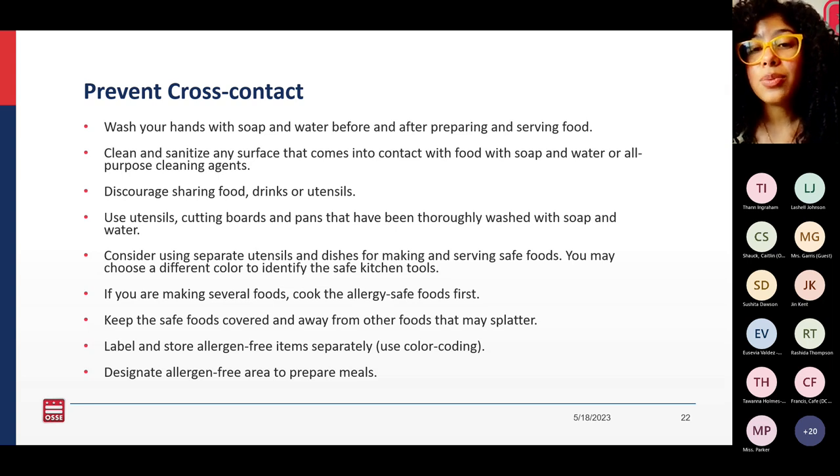Another example is when you use a griddle to cook scrambled eggs. If the griddle is not properly cleaned, then you prepare a turkey sandwich, for example, and serve it to someone who has an egg allergy. Now, the person has a reaction because they were accidentally exposed to their allergen via cross contact.